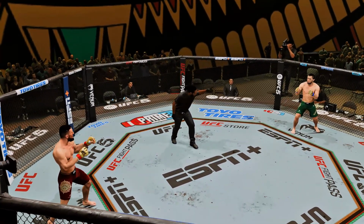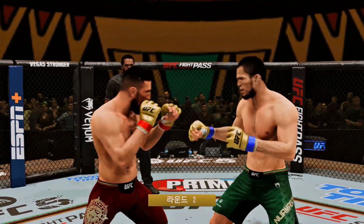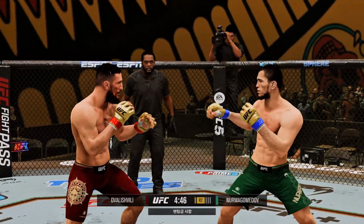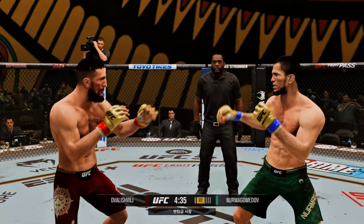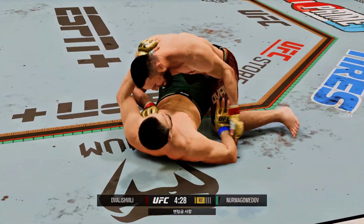You ready to fight? You ready? Second round underway. Right on the button. And yet another hook landed there by Nurmagomedov. Well, we see this a lot, DC, but in this instance, it's particularly surprising to see a wrestler on his level not attempt to change the level.